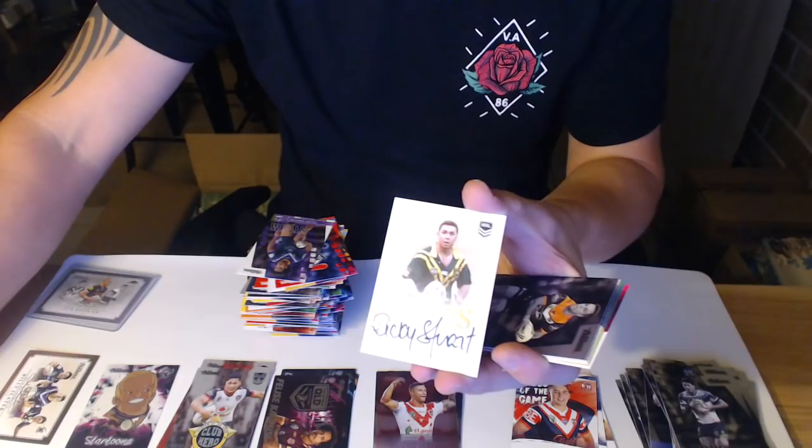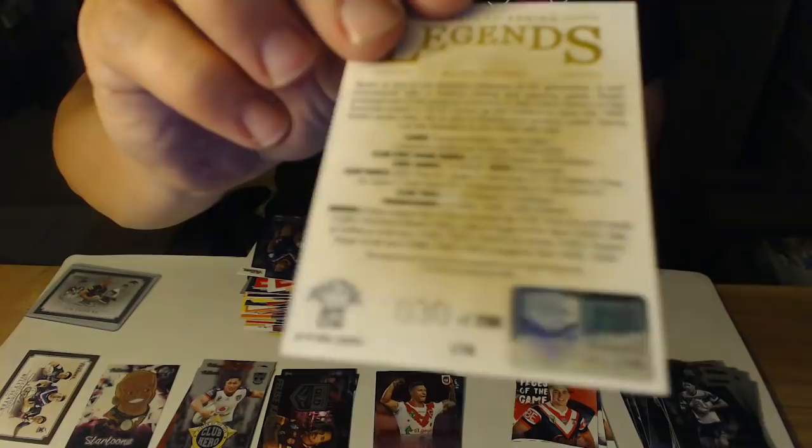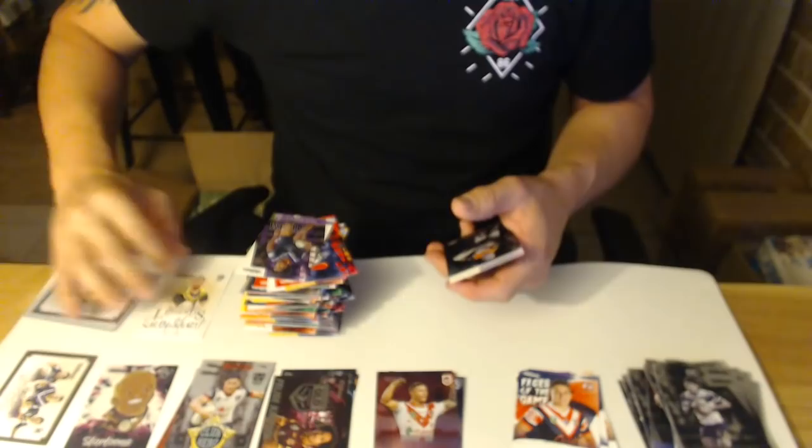Raiders was via the website, yes. So not a regular forum member. Very nice hit. Ricky Stuart, legend number 30. 30 of 208. Congratulations on the legend hit. I'll sleeve that in one sec. Luke Brooks.